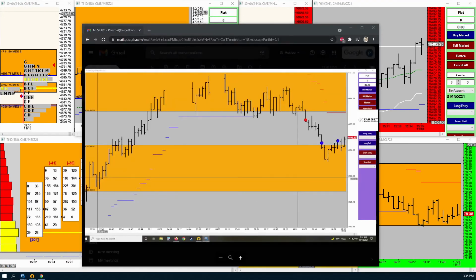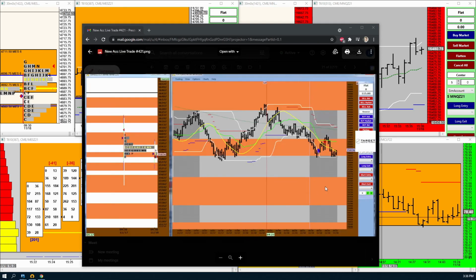Here's one from Morgan. It is one of those advanced entries. This is in the micro ES, up $80 live real money. And lastly, one from Roman, up 115 in the micro Dow, live real money.